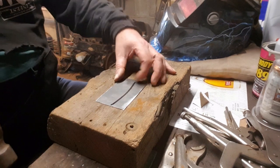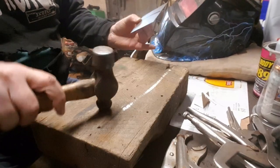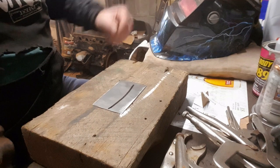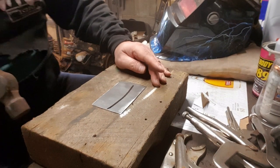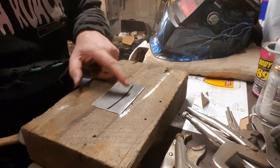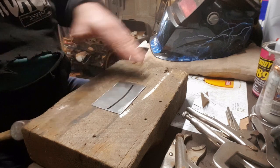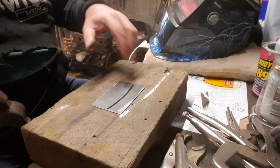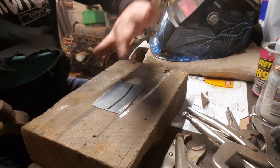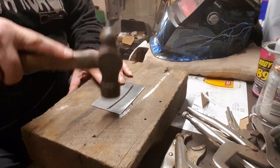So basically what I'm going to do, I've got a sacrificial bit of wood, which is a softer side. The other side's got a knot in it, so I'll use this side. I've scribed that line out, which is round about where the curve lies. So I'm going to whack it here, which will stretch the bit I'm whacking, and that should dish it out a little bit, just make it stretch. So I'll probably do it like that actually.